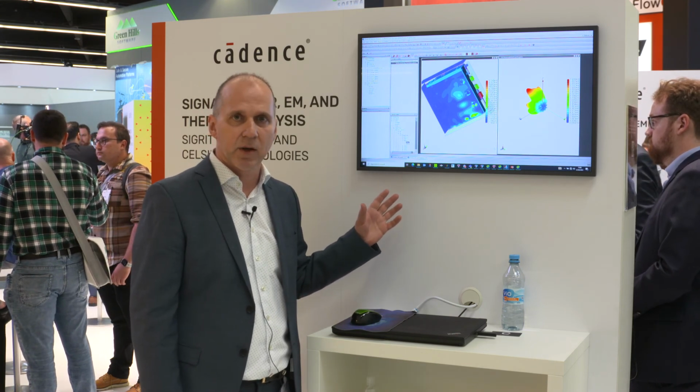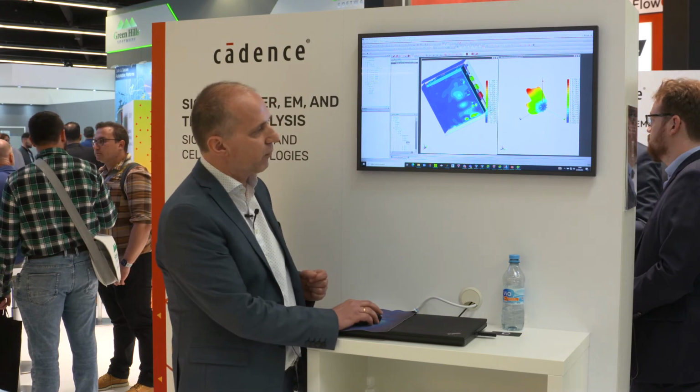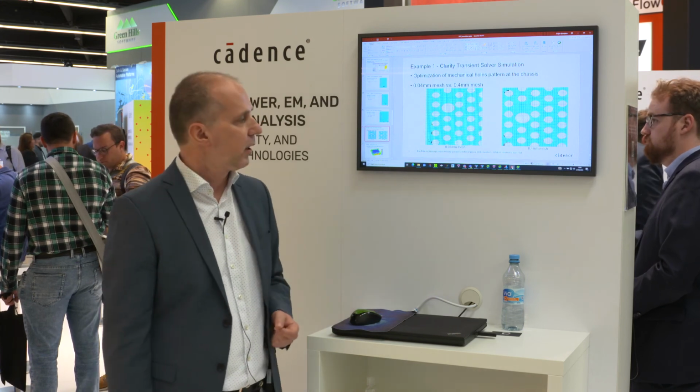Let's say with a not really fine mesh, and then if you want to use fine mesh and a more accurate response, then you will need to introduce a GPU as I showed here. So very easy to use, very easy to set up the simulation, and really a very good solution for big geometries like PCB plus chassis optimization.